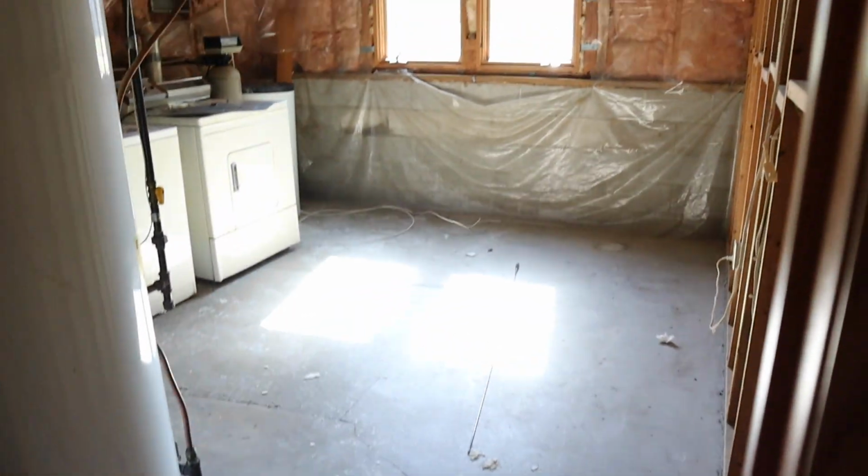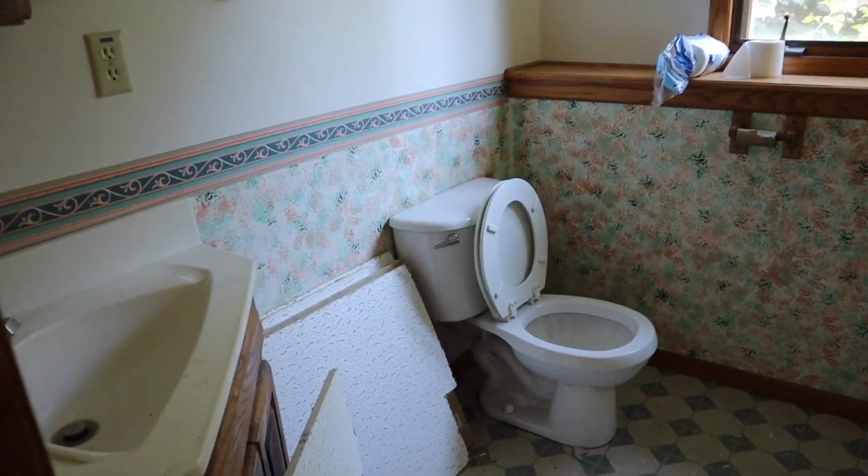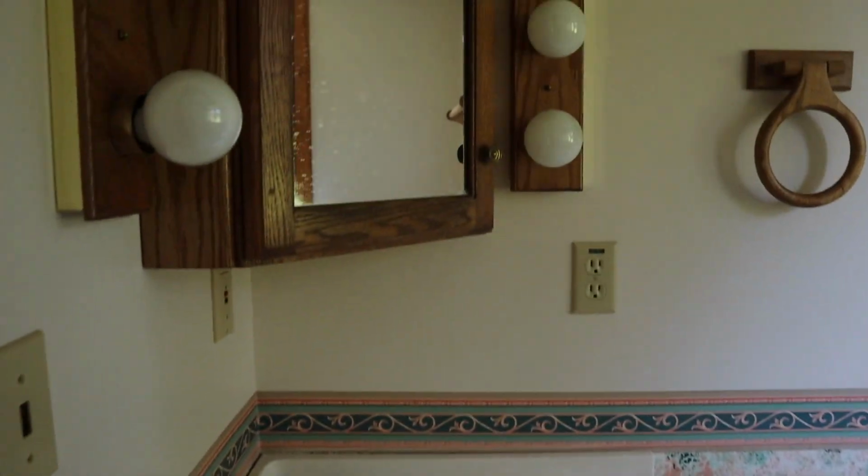The storage room is practically the same. Literally nothing has been touched or done in this bathroom down here. There wasn't any popcorn ceiling, just a drop ceiling, which we're going to replace with drywall.